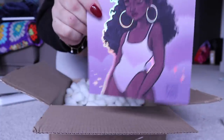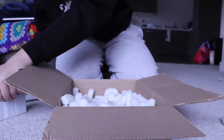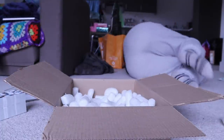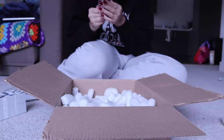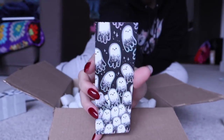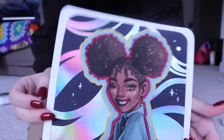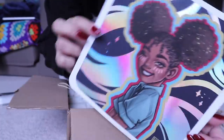Look at that! Oh my god! Look at the holo! Oh, I'm in love. Oh my God, they're so cute. Oh, front of the bookmarks. Oh my goodness. Look at this holo.